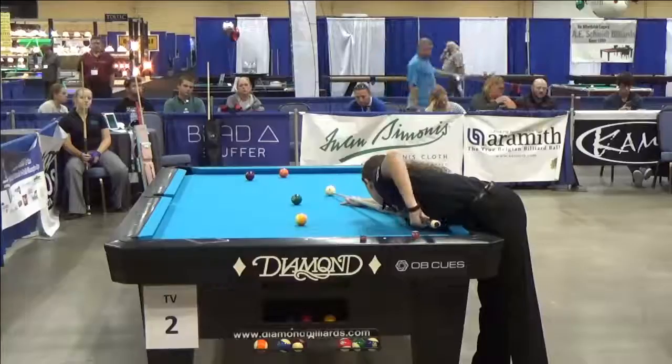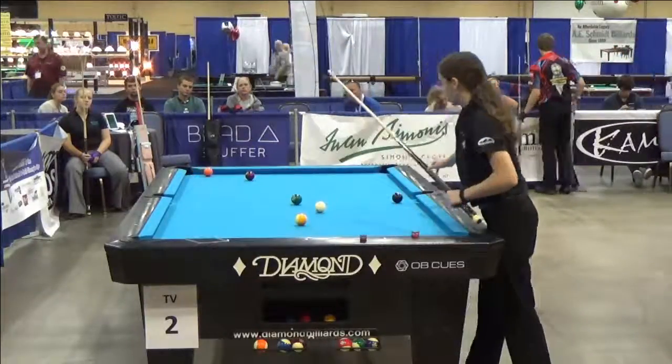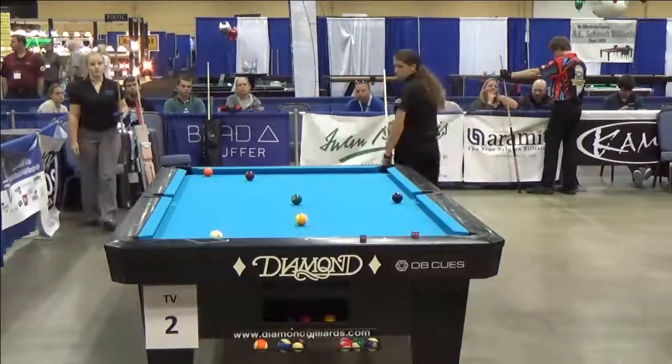And like you say, ain't nobody giving up here. No, there's no give up players here. These players are giving up. And she did not pocket the ball, Bo, and she left it in front of the pocket. In front of the pocket.